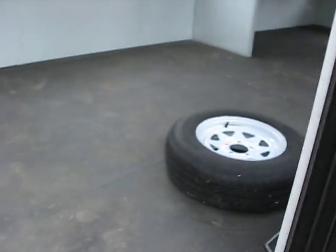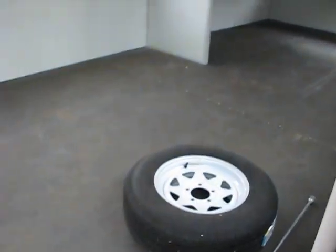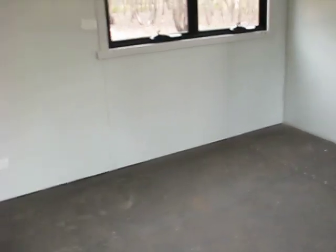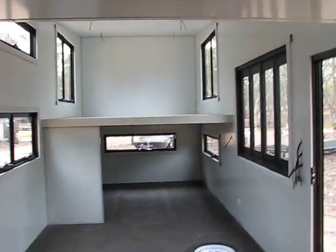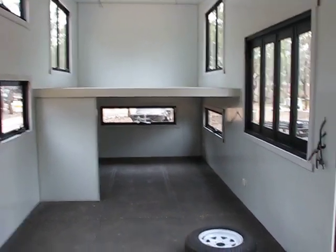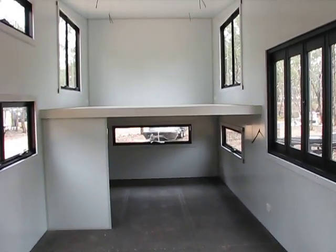Comes with a spare wheel inside, because that's the best place to keep them. Well, that's because they're a rolling shell. Now I'm going to start from up here. When you look down, you can see this one actually is full 4.3 metres high, and you might note that the loft is very low.